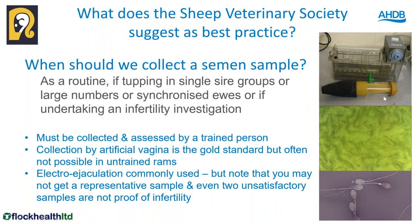We can collect semen using an artificial vagina, where we heat the outside. This is a rubber sleeve, a bit like a condom with lubrication, and the ram serves into the artificial vagina. That's perfect in a way because it's a much more natural way to collect a semen sample. It's not always possible. If rams have not been trained, you can spend a long time waiting for a ram to want to jump and serve something looking like this, as I expect you can imagine.